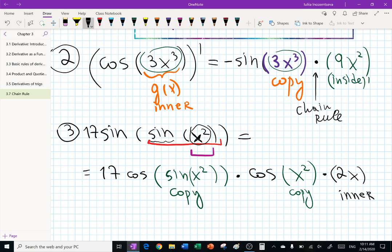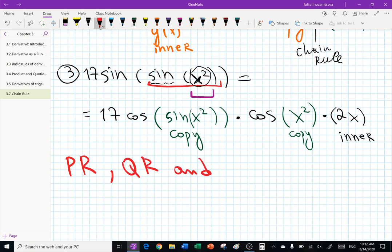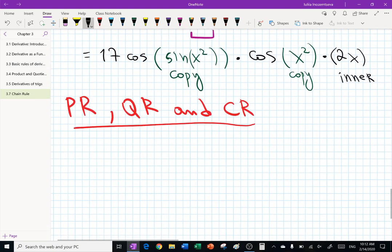Now, how about quotient rule? So combinations. Combinations are the ones which are pretty awesome, and we're going to ask you to do this more and more. For example, let's do it before I do 4. Product rule, quotient rule, and chain rule at the same time with different combinations. You just need to be careful. That's kind of the whole idea here.